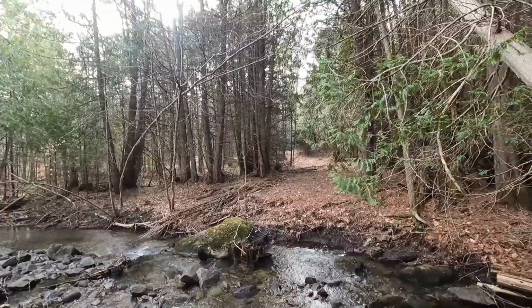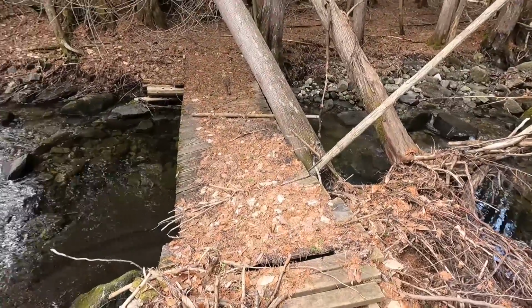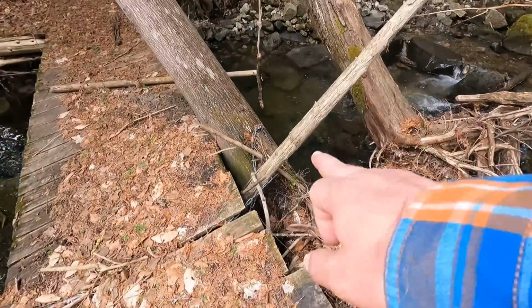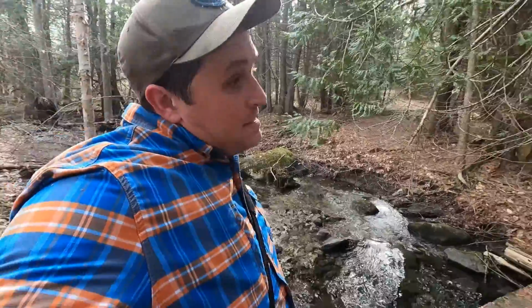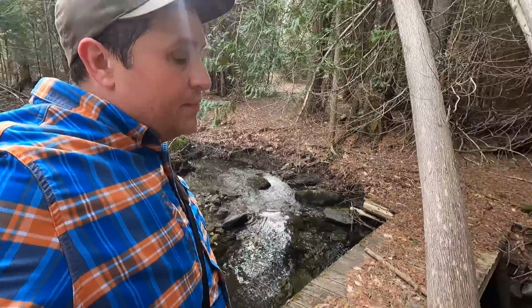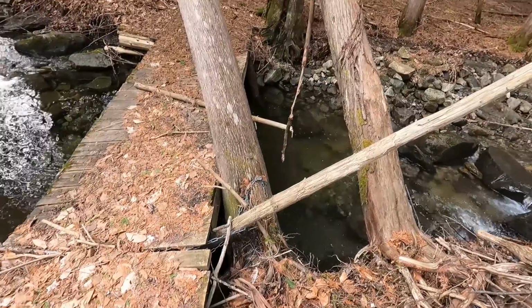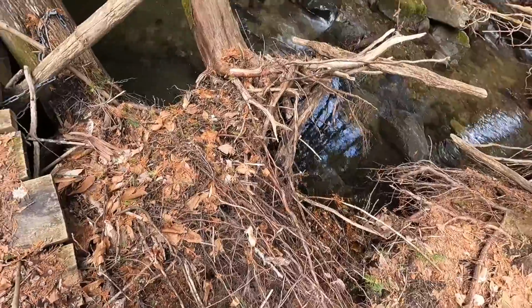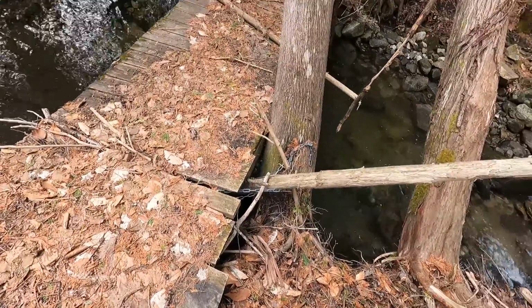So my neighbor lives over there. He built this bridge, I don't know, back in like the 1960s. He even had a nice little chain suspension rope. You can actually see it here. Now the last time I was back here was probably October-ish. This wasn't like this, but unfortunately, these trees just came down over the winter. You can see, they're right on the bank of the brook, and just took out the bridge, or sort of took out the bridge.